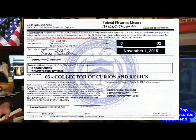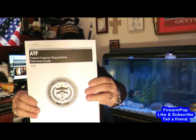So I went ahead and did this, and I'm going to show you a copy of the license right here. I'll plug it in. They issued me a license. It came pretty quick, I'd say within 3 or 4 weeks, and along with it came a whole sundry of things. There's a giant book on ATF regulations.